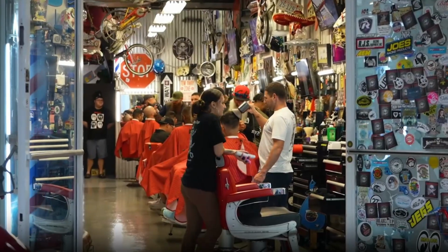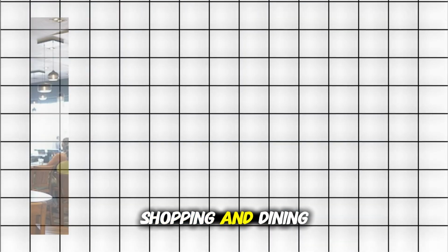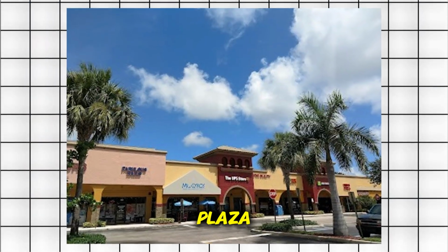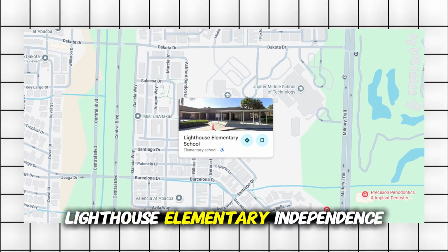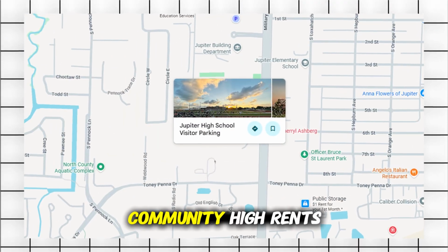You'll also love being close to Harbourside Place for waterfront shopping and dining, plus local spots like Driftwood Plaza and Jupiter West Plaza for everyday essentials. Families will appreciate nearby schools, Lighthouse Elementary, Independence Middle, and Jupiter Community High.